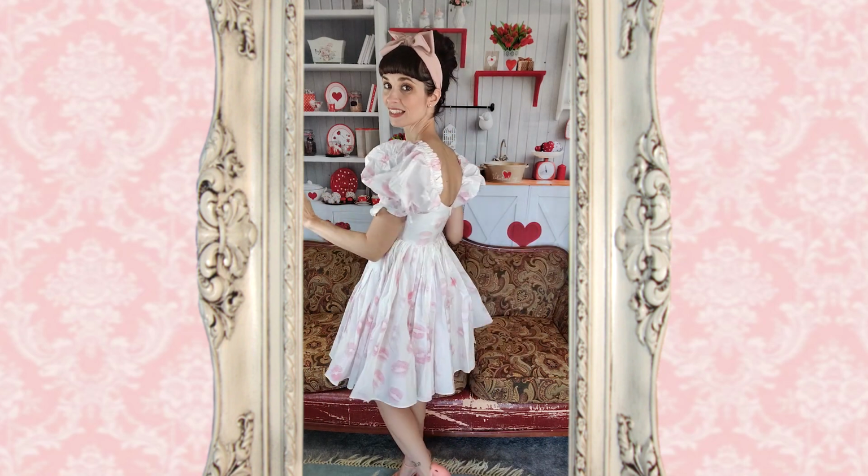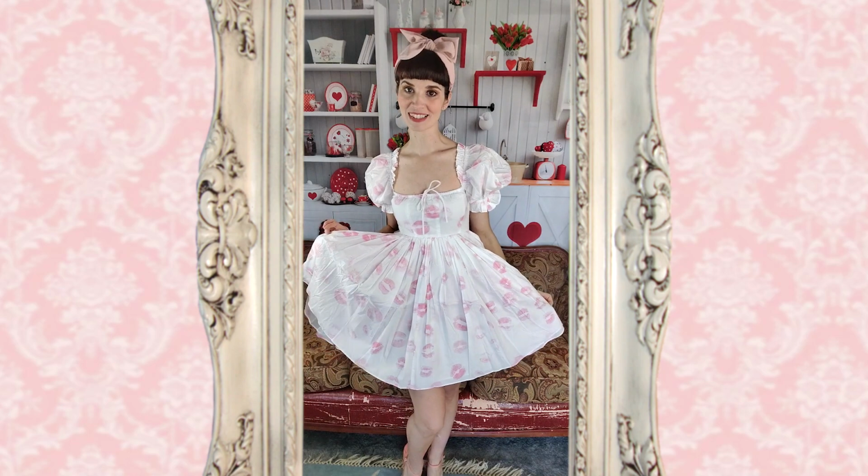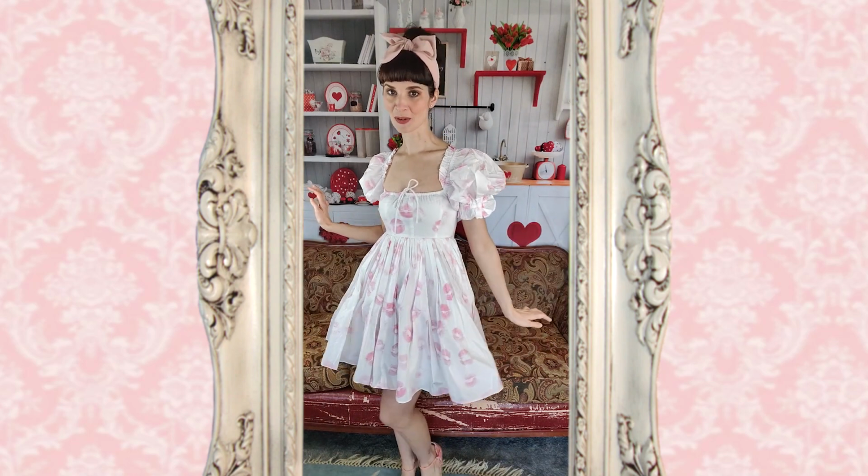But I love this dress. I love it. And I cannot wait to style it. I cannot wait to show you on the blog and Instagram when I style it because I think you're going to love it. It's going to be great. So let me just show you the print up close quickly. It's not blurry. It doesn't look like stains. It looks like a lipstick kiss print. It's gorgeous. I'm so happy with this dress.